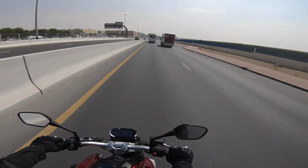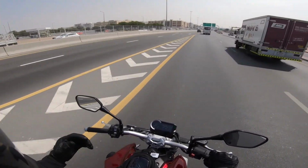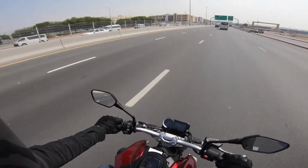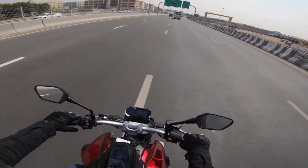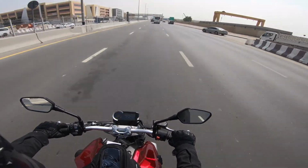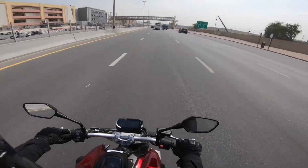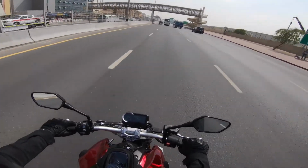The mirrors are good. No vibration, although they're kind of big and you can see everything, and I have no complaints on that. There's this little light on the dashboard, which is something about eco driver riding, but I don't know which color means what.